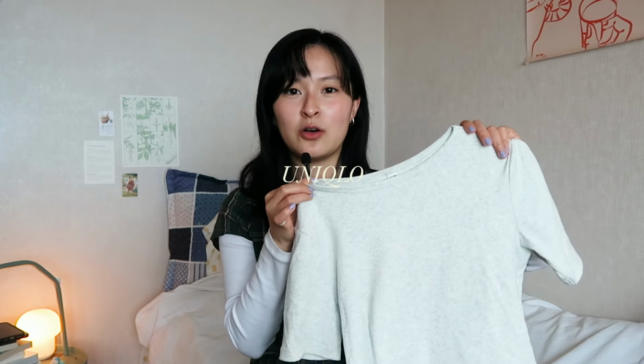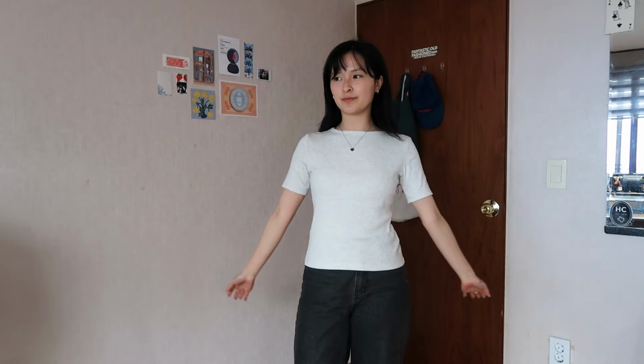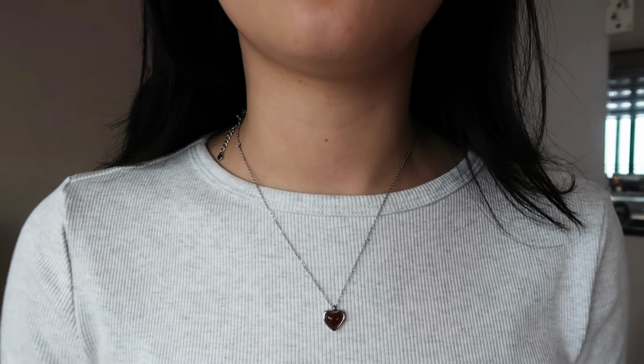But if you're looking for a basic boat neck, obviously this isn't thrifted, but I just wanted to include it here because it has been such a staple in my spring wardrobe, and it's this Uniqlo boat neck ribbed top. Honestly, other than the thickness of the fabric, it feels so similar to the Loft top, and I really love this one because it's a white gray speckled print. And so I think it's a little bit more interesting than just white or just black, but it has been such a good staple in my wardrobe.